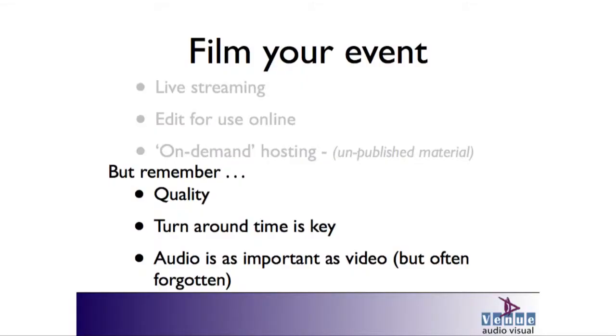But remember, if you're going to film your event, quality. If it's a really bad recording of the event, then to people that didn't attend, the event's going to look pretty amateurish. So it's really important not just to sling a camcorder in the corner of the room and set it on auto and just leave it to record, because that just doesn't really show your event in the best light. Turnaround time is key, and it's more and more important than ever before.